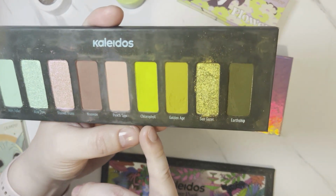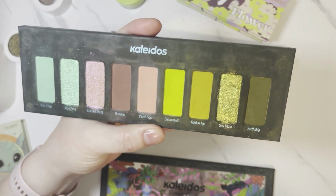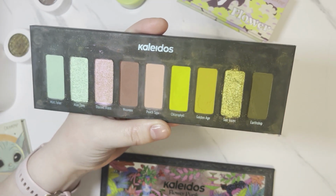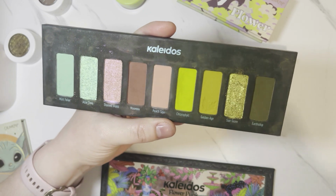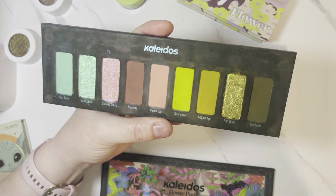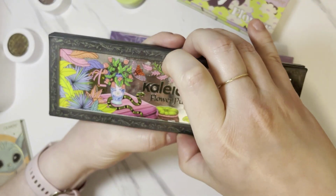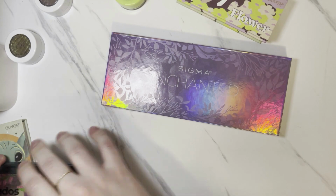This chlorophyll, again, this kind of limey yellow green is something that I really love, actually, as an inner corner highlight too, that pop of yellow green. So beautiful. So love this palette. Can't wait to use it again and again this month for my Shop My Stash.